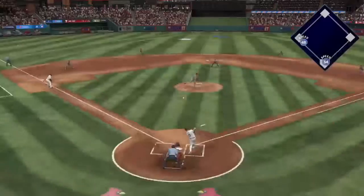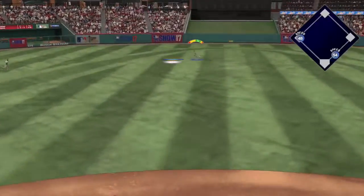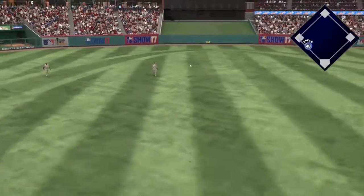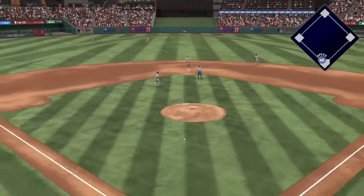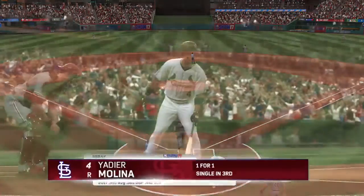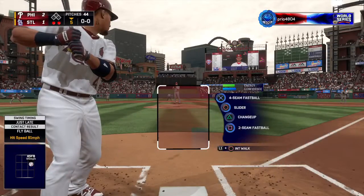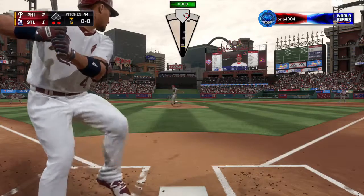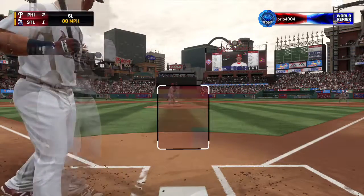A base hit in his first trip. Lifted in the air to center. Myers is under it. Makes the catch, but the runner from third breaks for home. And they are on the board with the sac fly as this is now a 2-1 game. Into the box now, Yadier Molina. Bases empty and 2 gone following the sacrifice fly.